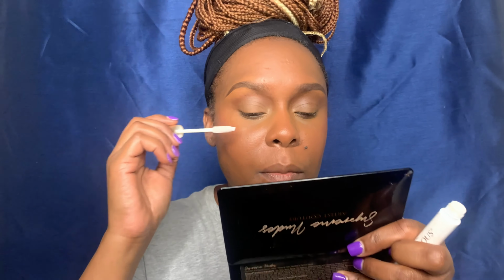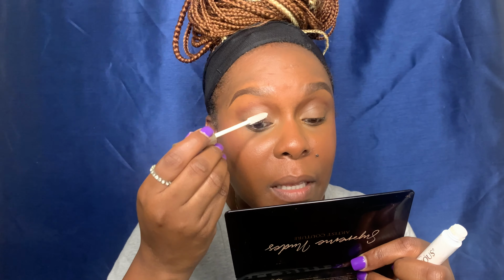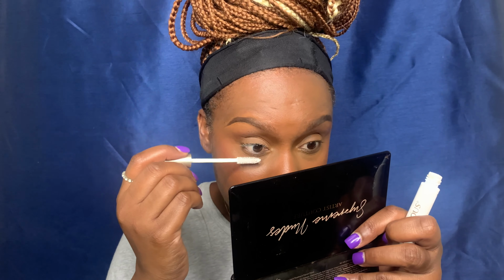I am, however, going to be priming my lashes, so that you guys can see that they're not really non-existent. There's a little bit of something there. So I'm going to go in with this L'Oreal Voluminous Primer. What is it called? Eyelash primer. So I'm going to go in with that first. Yeah, see in there? They came out to play. So I'm going to go in with that first and prime all of my lashes, both top and bottom on both eyes. And then we're going to go in with a mascara right after.